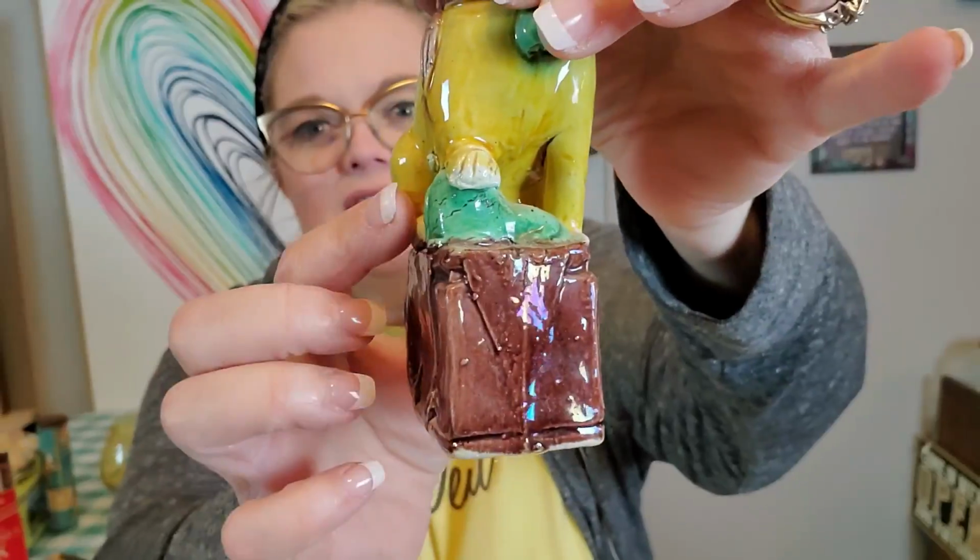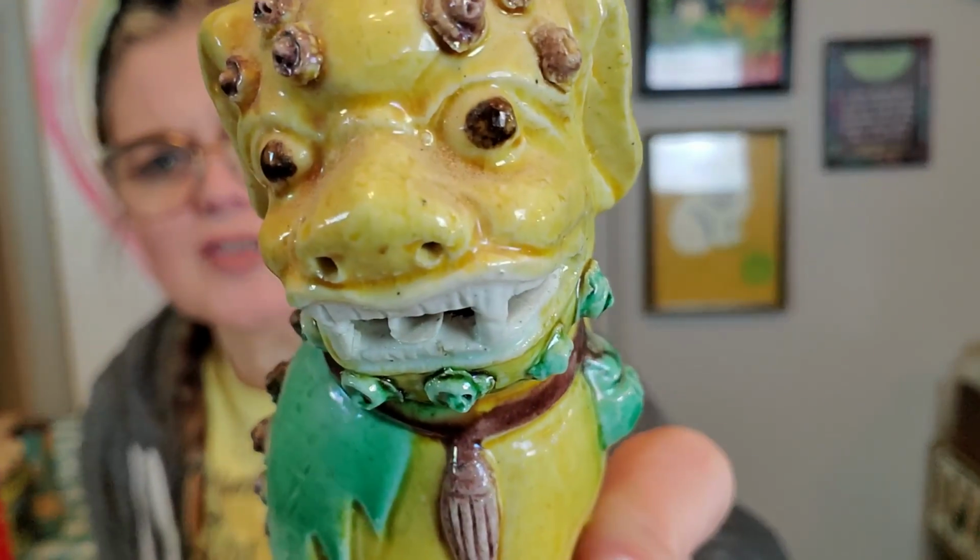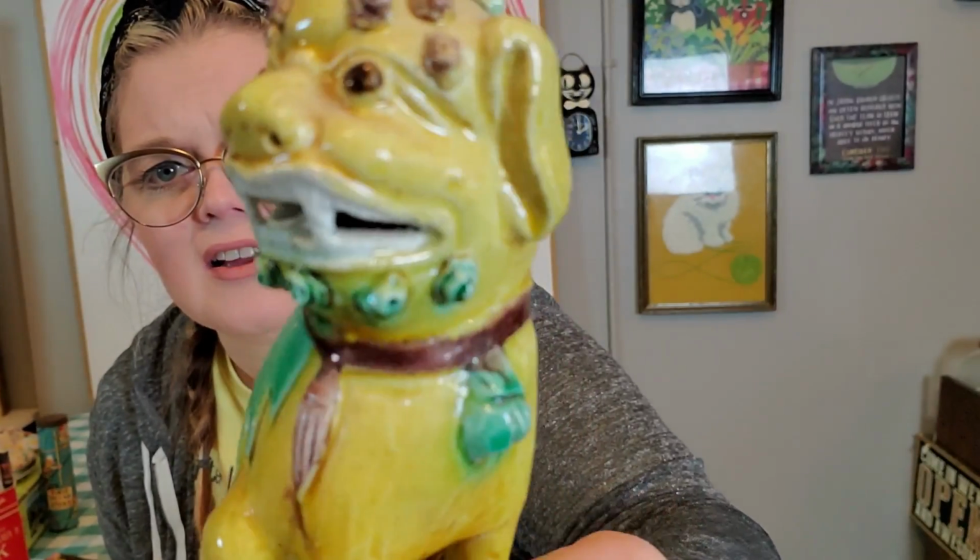And I believe that this is a puppy. Like, this is the female Foo Dog. And even look at her tongue. There's no damage in there on her tongue. So this is the female Foo Dog. No marking on the bottom.